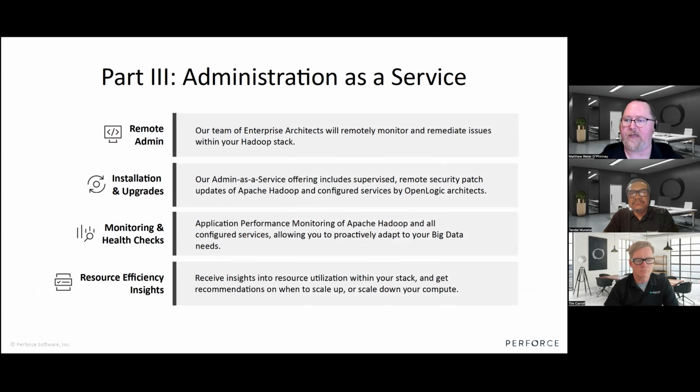At the highest level, what we're doing here is two main things. The first one is monitoring and health checks. Ambari provides a huge number of metrics for your Hadoop installation, but does your team actually know how to interpret those and understand what's going on with those? If the answer to that is no, then administration as a service might be a good solution for you, because then you can rely on our team to give you summaries of those and let you understand what is going on in your system on a week-to-week basis. That will allow you to proactively adapt your big data needs to the system, or rather your system to the needs that you have in this case. So that's the first part.